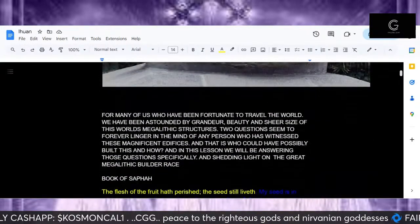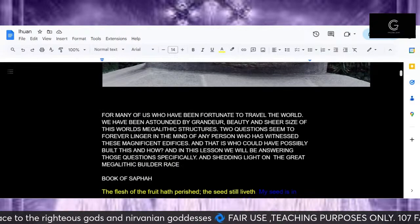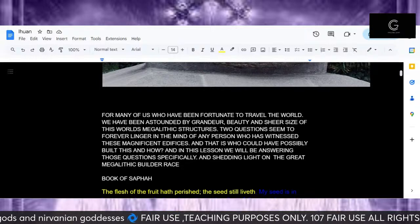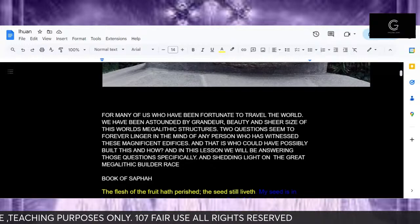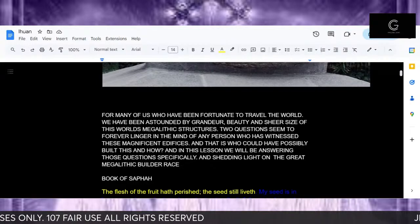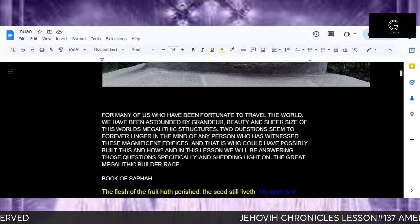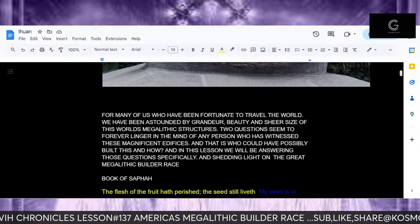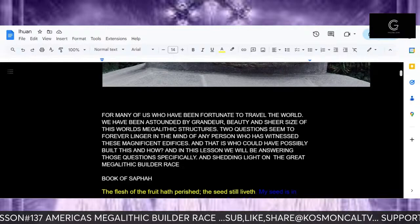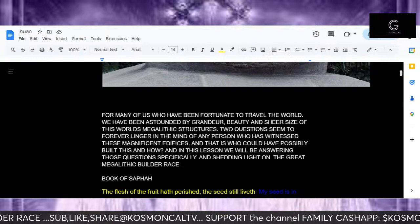For many of us who have been fortunate enough to travel the world, we have been astounded by the grandeur, beauty, and sheer size of this world's megalithic structures. Two questions seems to forever linger in the mind of any person who has witnessed these magnificent edifices. And that is, who could have possibly built this and how? And in this lesson, we will be answering those questions specifically and shedding light on the great megalithic builder race.